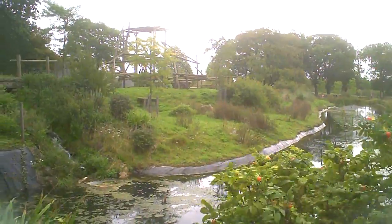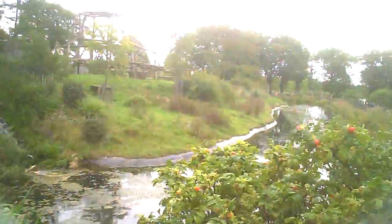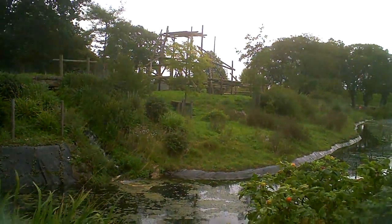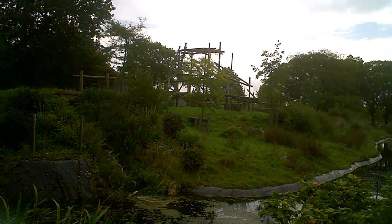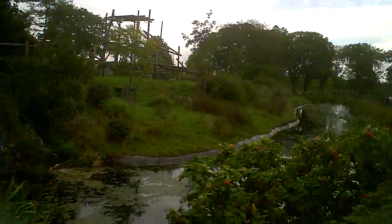Well, this is actually a chimpanzee-like island, I suppose. It's not really an island because it links to that, but there's a pond going around most of it like a moat. Chimps don't really want to cross water. They don't have much of a liking for it. So moats are usually the thing, which is enough to keep them in.